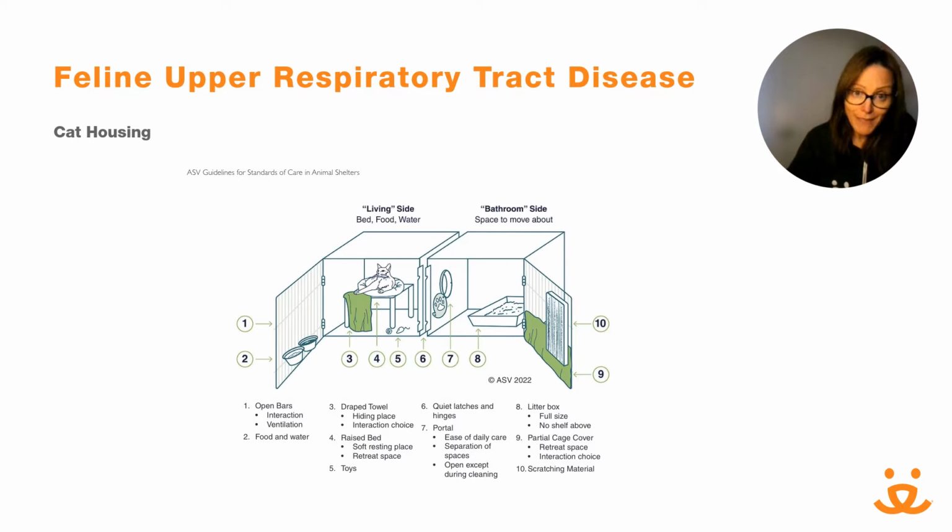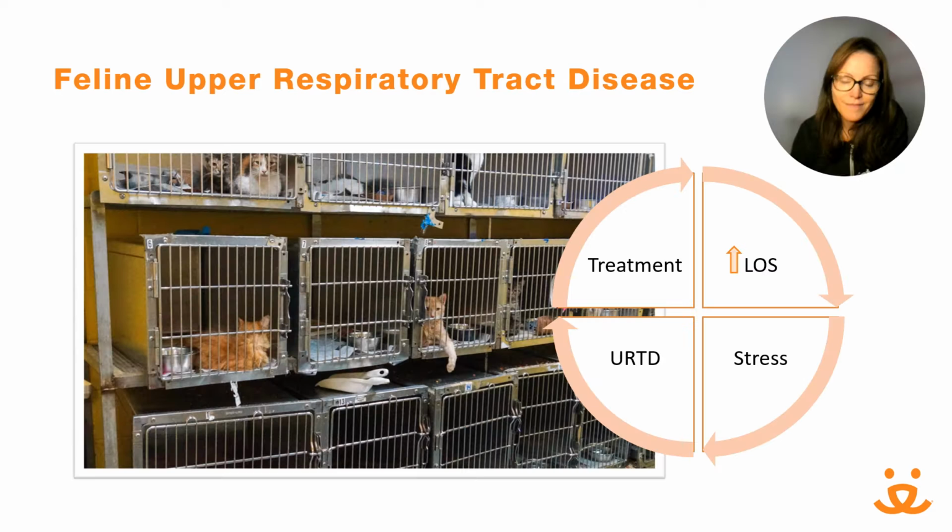Having double compartmented cages also helps to minimize the stress during cleaning. Cats can be moved to one side, the portal can be closed, and you clean the other side, and then you just switch. Also, remember that cats must have hiding spaces. They need to have scratch posts, perch opportunities to present normal behavior.